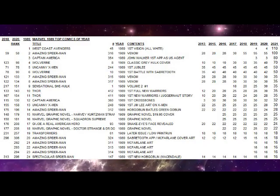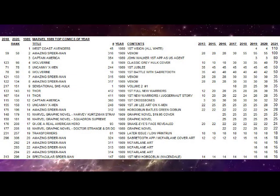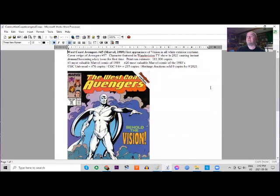And the number 1 most valuable comic of 1989, and this is unbelievable. This book did not even rank in the top 100 last year. It has just taken over, skyrocketed. Amazing, huge demand for this book this year. West Coast Avengers 45. It's the first appearance of Vision in his all-white exterior costume, and it's a cover swipe of the original appearance in Avengers 57.